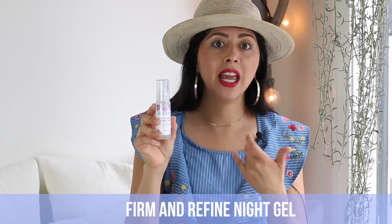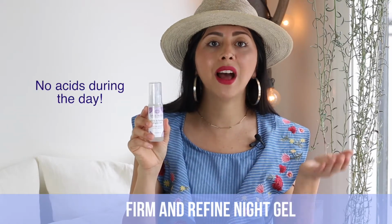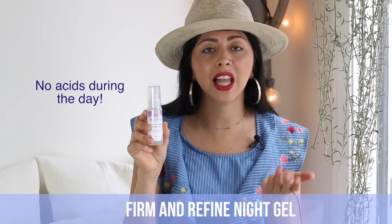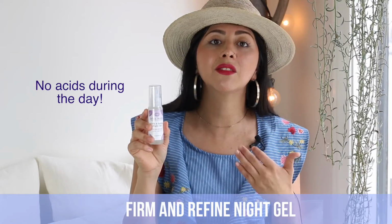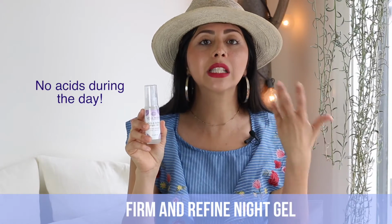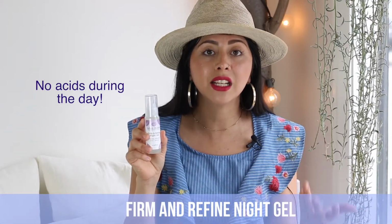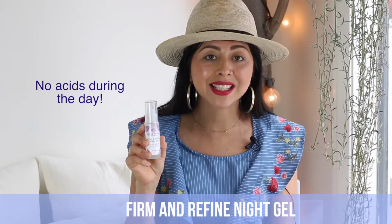Oh yeah, oh yeah. This is definitely my go-to. This is my personal favorite acid at night. So I'm a huge fan of using acids at night, not during the day. The day you have sun exposure, heat, sweat, you're exposed. If you have AHAs, BHAs, glycolic, lactic, salicylic, retinols, any of that stuff on the skin, it is going to be more attracted to the sun. You're gonna be more sensitive. You can cause reverse damages to the skin, so be careful when you're using acids.